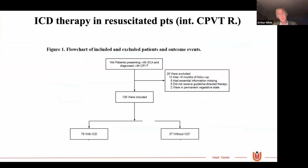And the basis of the study was 164 patients presenting with sudden cardiac arrest and diagnosed with CPVT. Some had to be excluded because essential information was missing, etc. 136 were included, and 79 had an ICD, and 57 had no ICD. And the two patient groups were comparable in all characteristics.